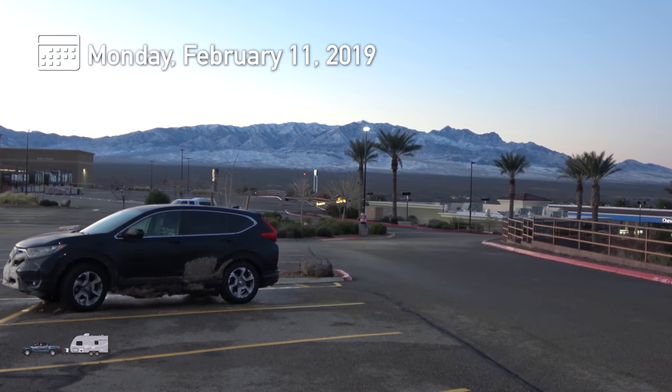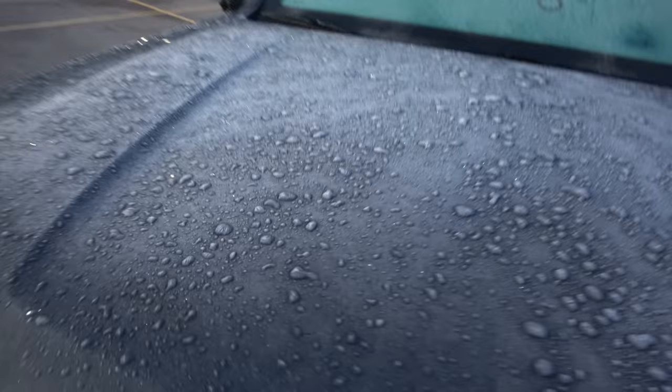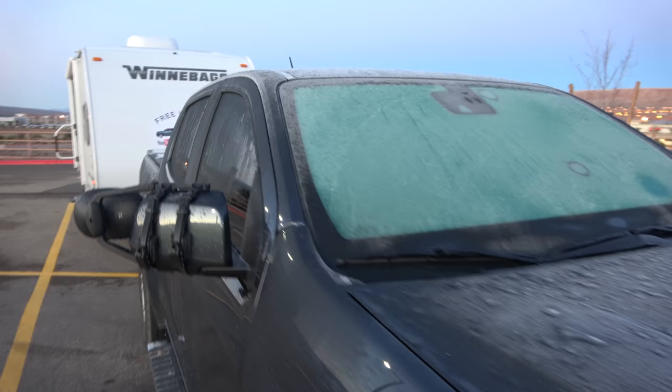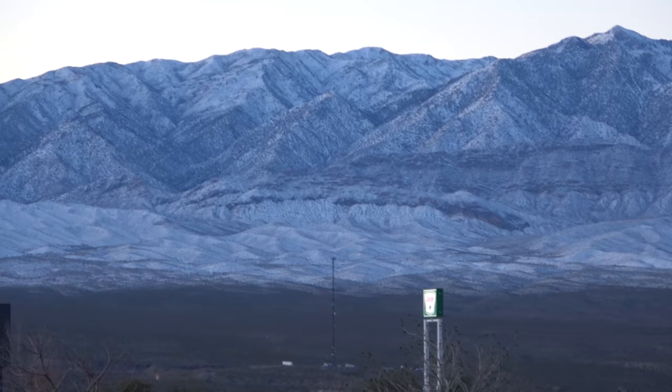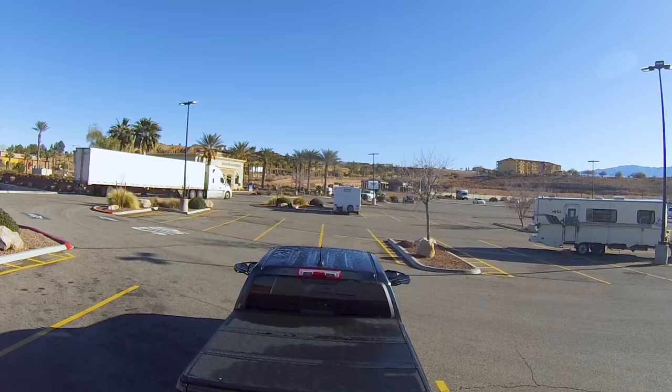Good morning. It rained last night. And this is not water, that's ice. Well, yeah, this Florida man is not used to frozen water unless it is inside a freezer. Well, let's hit the road. Head north. Check it out.